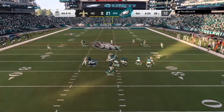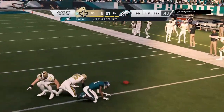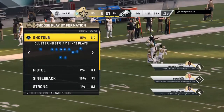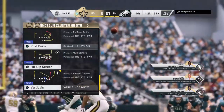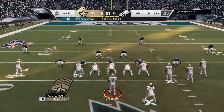The Eagles indeed snap it. Wentz. And it is incomplete. The Eagles unable to convert there on 4th. And the Saints are going to get it back and in great shape. So they were really trying to put the nail in the coffin there already with this lead here in the 4th, but they didn't get it.